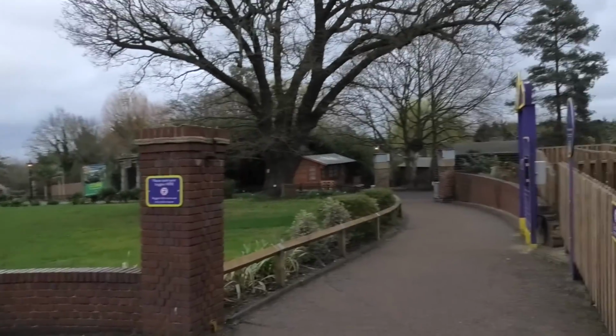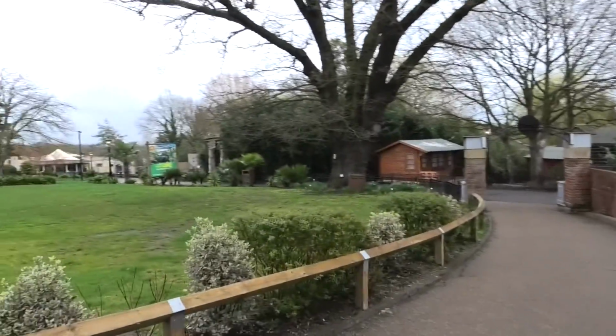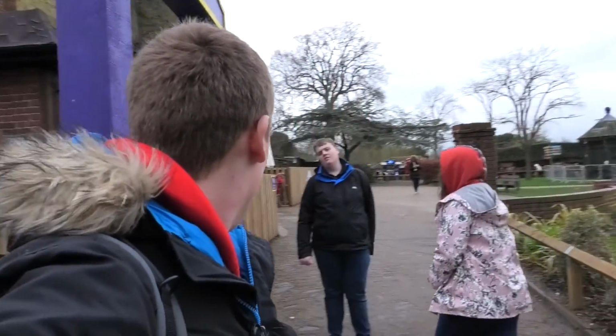So the park levels have dropped right off now. Half our group has gone home. Lucy and Adam have left now. But yeah, look at this. This is absolutely dead. We're heading over towards the Vampire now, which apparently has a 50-minute queue.